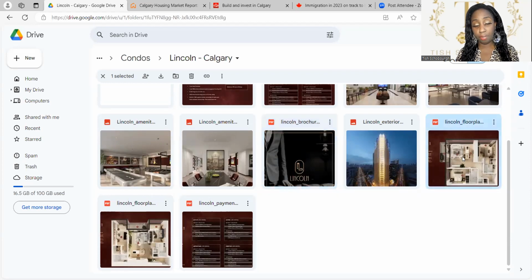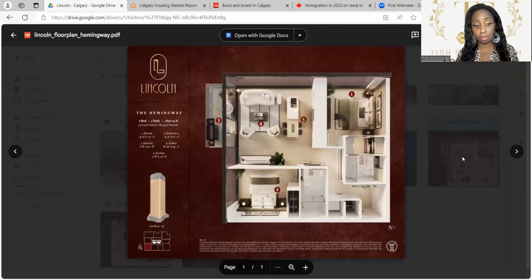There are some preview floor plans that I do have available. So this is one. This is the Hemingway. This is a 2-bed, 2-bath, 836 square feet, stunning layout. So that's an example of one floor plan. I love how they've done the floor plan.